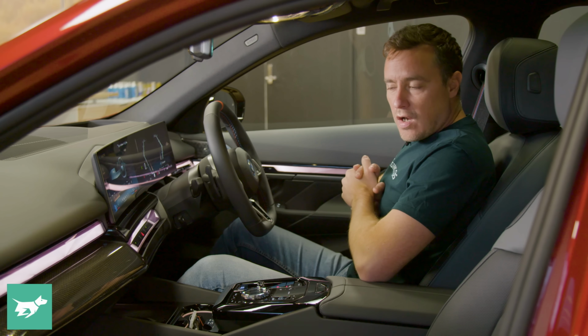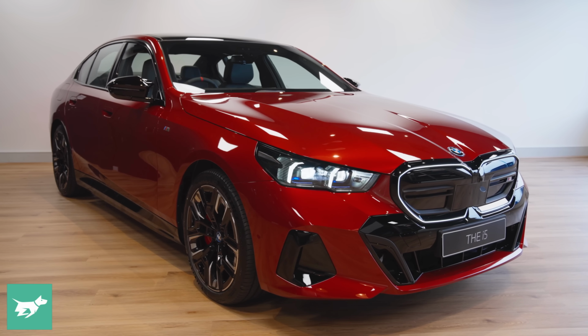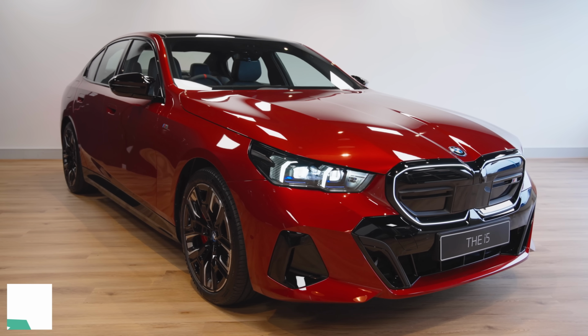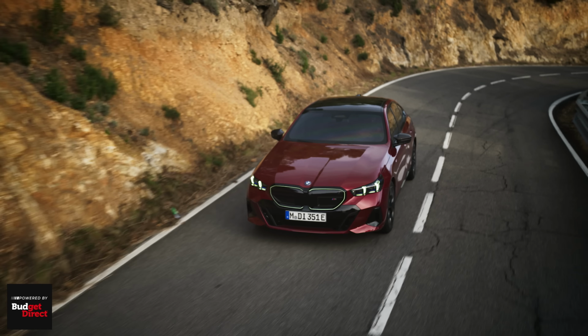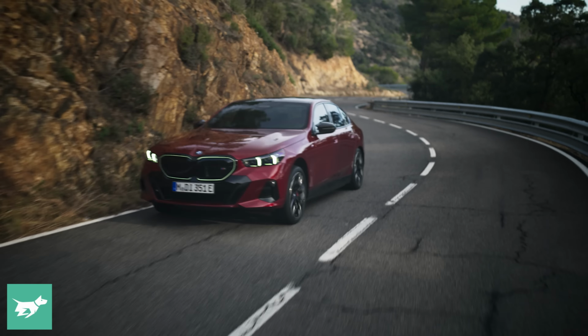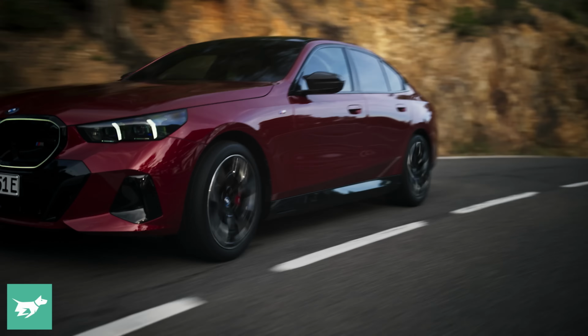As to what this car drives like, we're in a room, I'm not allowed out through that door, we're not allowed to drive this car. It is very precious, first one in the country. We're not going to be able to get a sample until the fourth quarter of this year, 2023. But I have had a little sneaky insight.